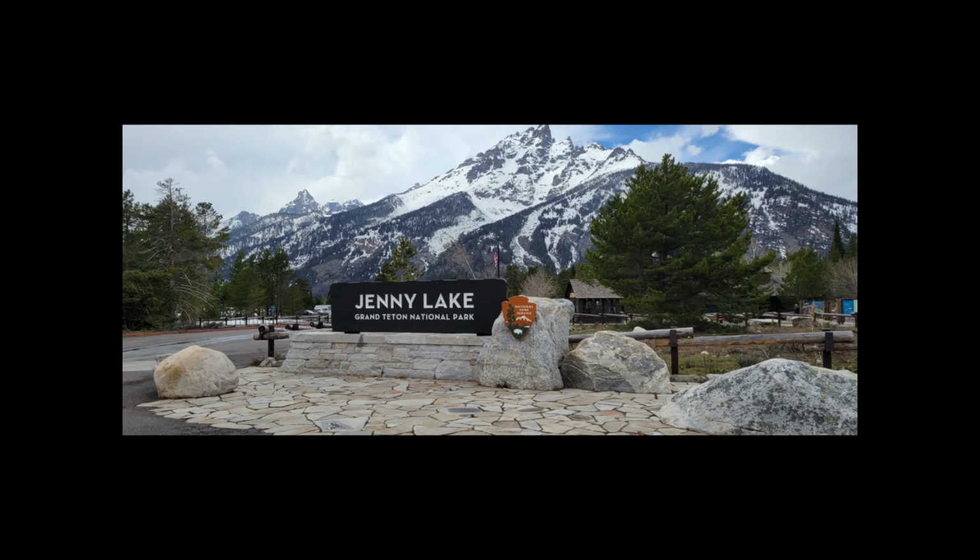We spent some time at Jenny Lake. We did not hike all the way around because parts of the trails were still closed due to snow, but we did hike the northwest side and we hiked the southeast side. But it was beautiful to get out there and hike around a little bit.